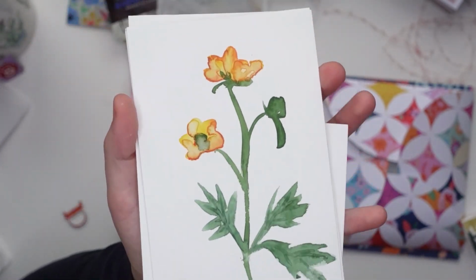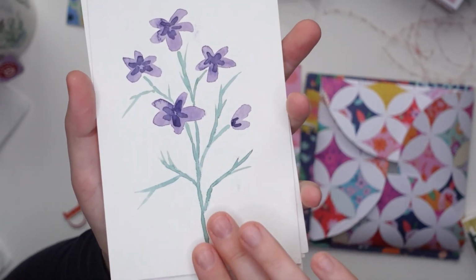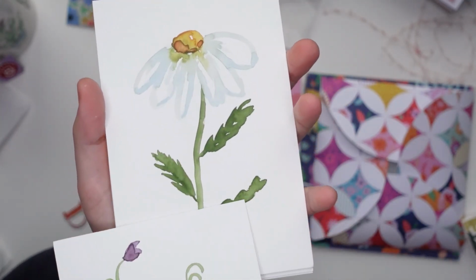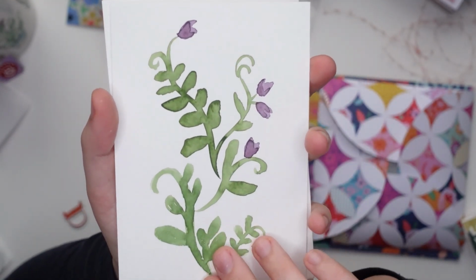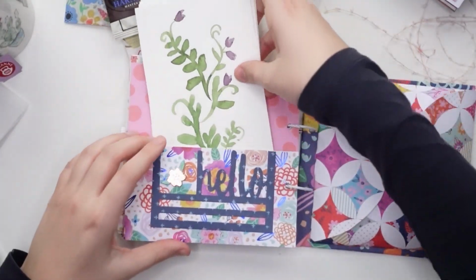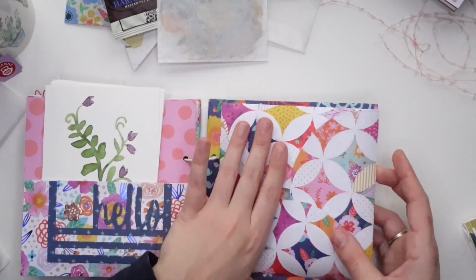She did not know that I would be showing this on camera, but I asked her. I messaged everyone saying, hey, would it be okay if I showed your mail on camera? I would love to send these, but I think I'm first going to keep them for inspiration because I have wanted to make watercolor postcards for so long, yet I never do it, and it's nice to have some ideas.